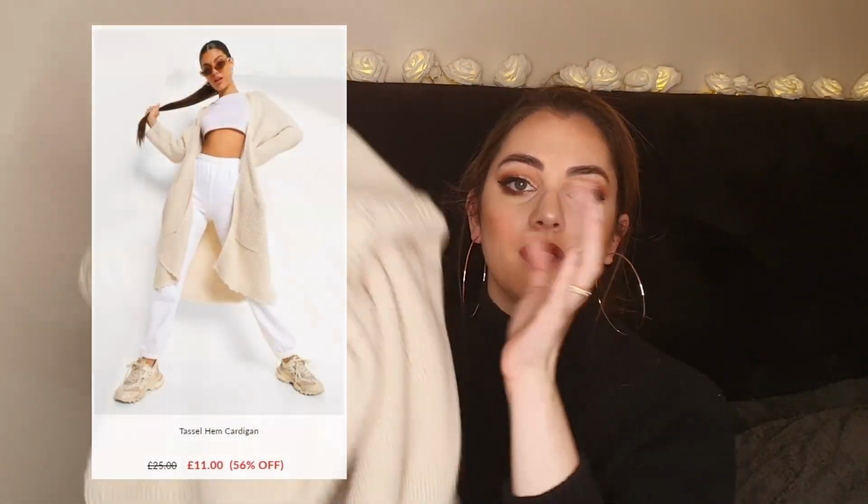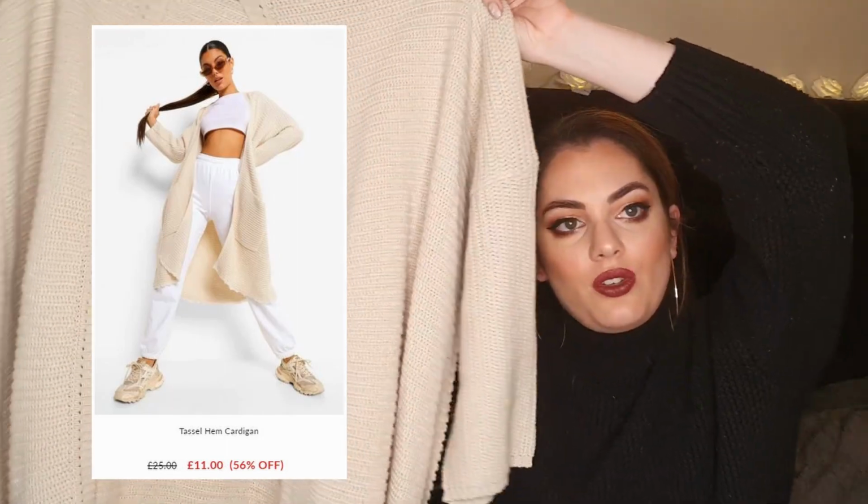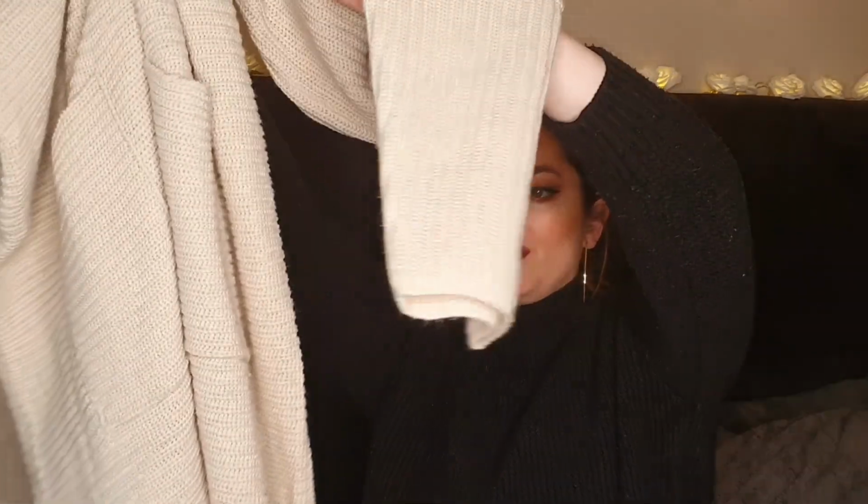Next is something that I have been living in all week, I'm not gonna lie. This is cozy goals. It might even have some food on it. I hope it doesn't. So this is the thickest, longest, most luxurious cardigan I have ever owned. This is just gonna do it no justice whatsoever, but it is a maxi cardigan. Oop, excuse me. It's got pockets, it's so thick, and it's really heavy as well.